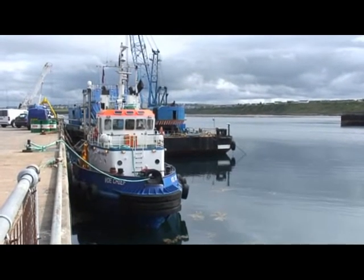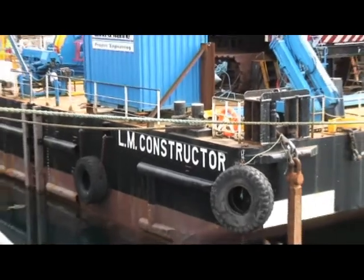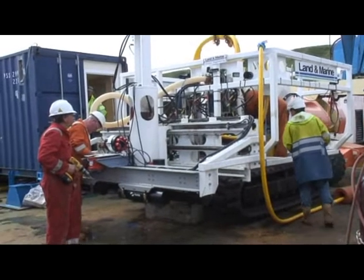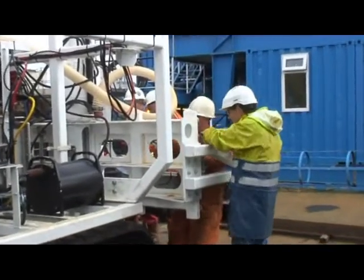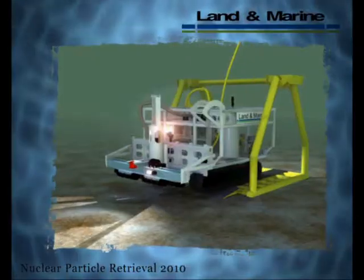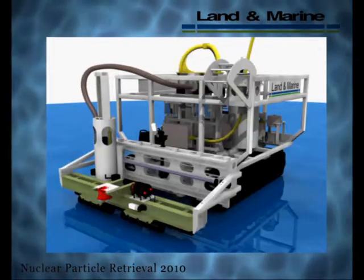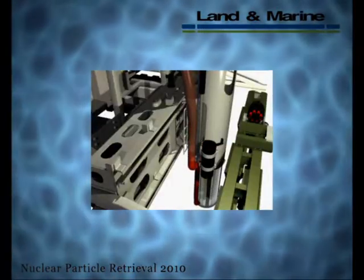It's the beginning of August, and the machinery that will seek out and retrieve the significant fragments arrives in harbour near Dounreay. The clean-up team is preparing the barge and carrying out final checks of the equipment that will go to work on the sea floor. Over the next few weeks, a remotely operated vehicle will move across the seabed, scanning the sediment for the radioactive signal emitted by fragments that may have lain undetected in the seabed for up to 50 years.